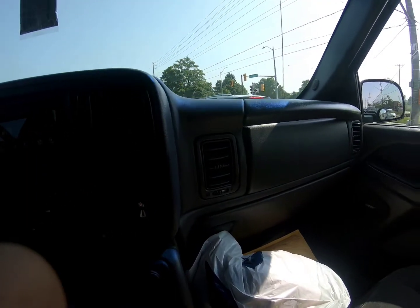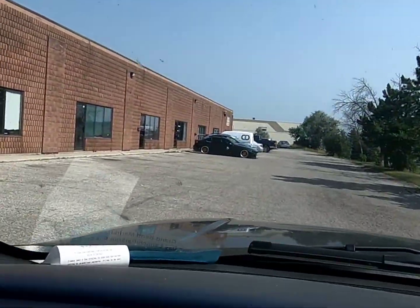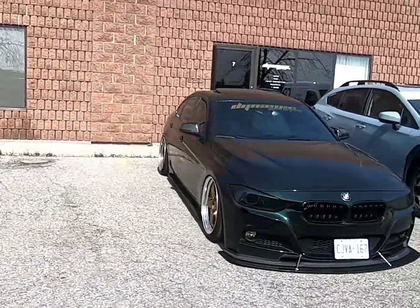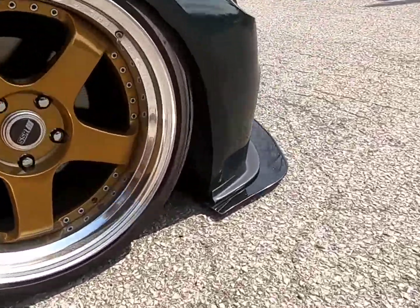I have all the vents pointed at my dog because it's so hot, and she's loving it. She just sits there and gets brushed by the cold air. Pulling into Dynamic Auto Style. The whips though. We've got nice whips. It's pretty damn low. Pretty damn.